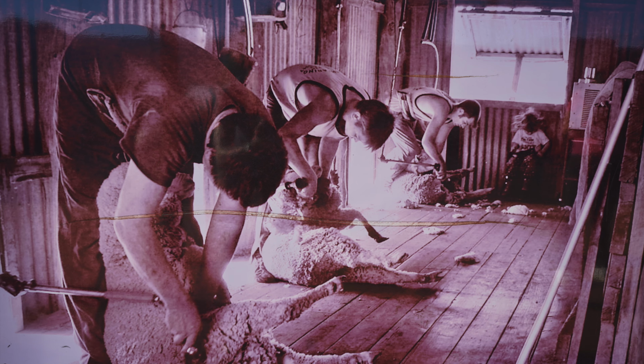The town of Nyngan was famous for sheep shearing, and what you see behind me are the carriages which used to carry wool from this place.